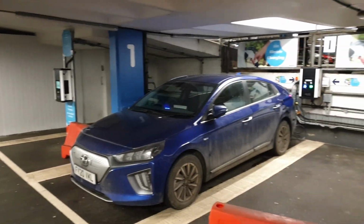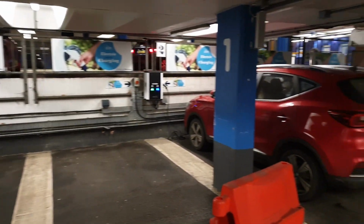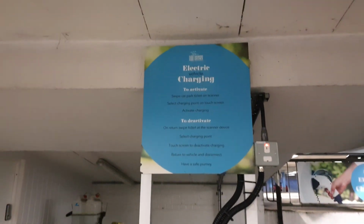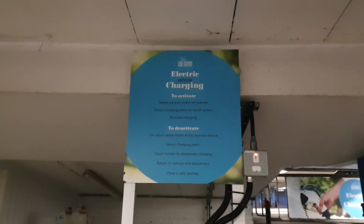I probably should also mention that I did have a tiny bit of destination charging, as you can see here at the Queensgate Shopping Centre in Peterborough. The one thing I will mention is that you do have to activate it using your parking ticket. I completely didn't read the instructions, hence why I did faff around a little bit, but essentially you scan your parking ticket on the little screen, which you can see there, and it will let you charge.